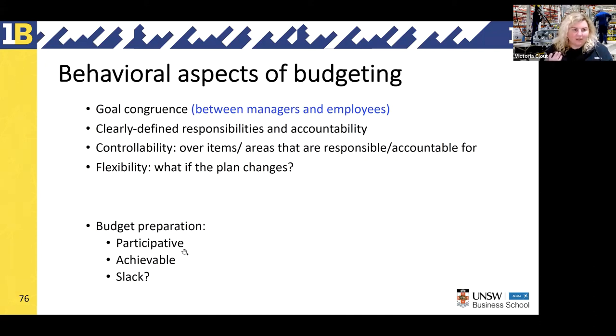So one time I was visiting a manufacturer. I asked one employee, where's your budget? I was really excited. I was like, I'm going to teach a lecture about budgeting. And they said, oh, it's in the bottom drawer. And they said, oh, don't really look at that. I asked them why. And it was because they weren't included in the budget setting process. So it's really important you include your employees in that process.